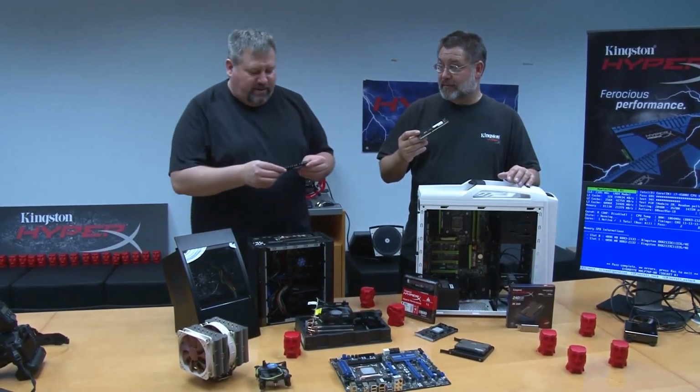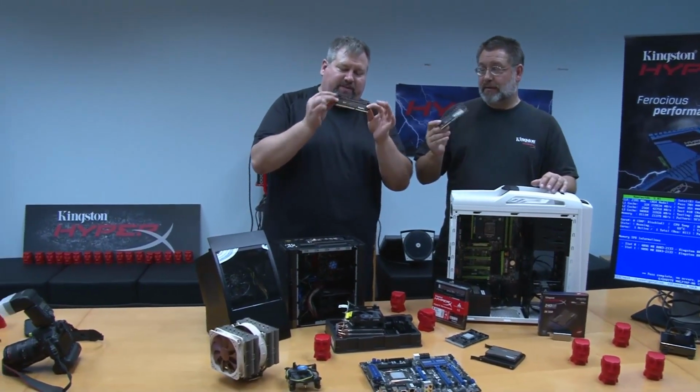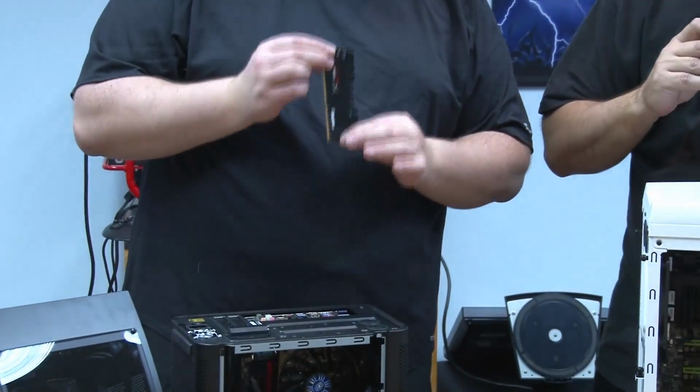I'm going to break these, I think. Check these out. These are some bad boys. So if it doesn't work, it's because he bit into it. I had nothing to do with it. Before, they were working. Yeah, they were working before. Look how bad that looks.